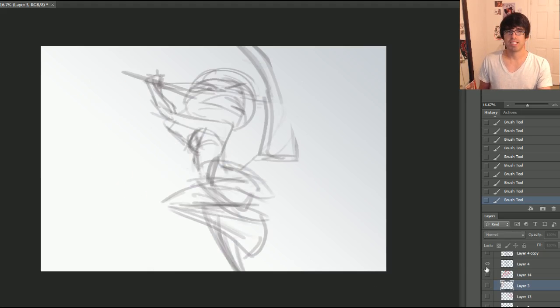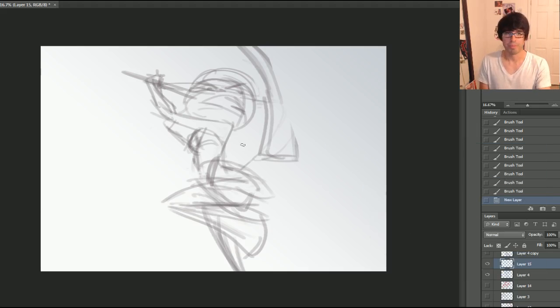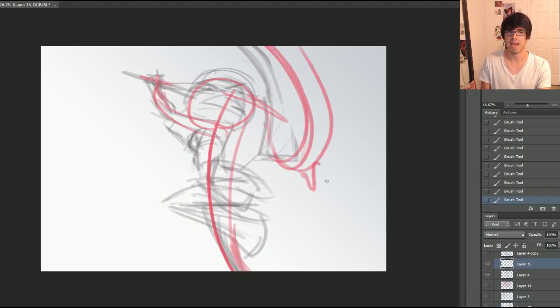Alright, so moving on to the next one. Okay, this is where I started to get somewhere. I want you guys to pay attention as to why this worked. What I got going for me right here is there is a clean line of action from the head down, right? It's going right back like that. And then you got this thing coming up like she's getting ready to do this swing at you, right? And then we got the cool mace in the background, got all that good stuff.